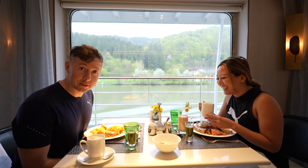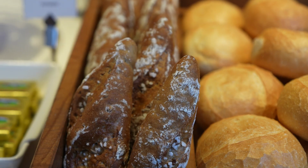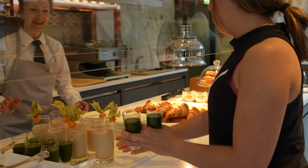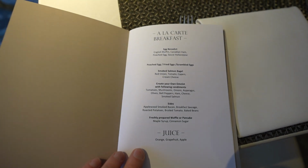So the breakfast here is served buffet style. Oh, celery and ginger. Alright, we'll try that one. Also, you can order by the menu.